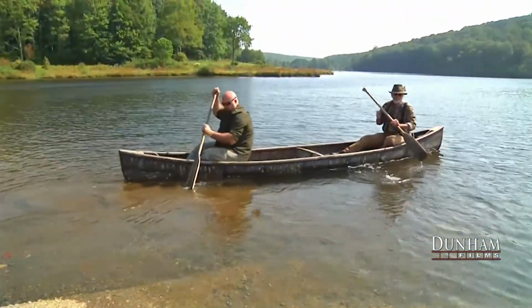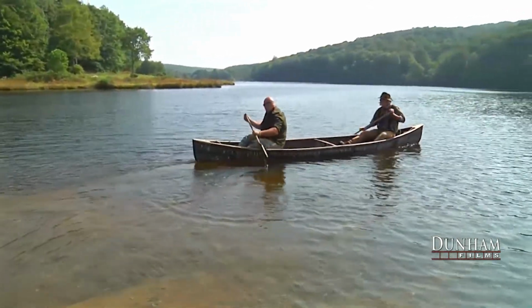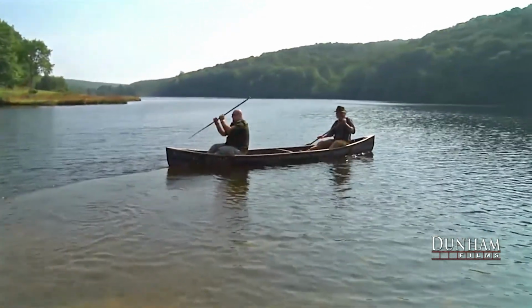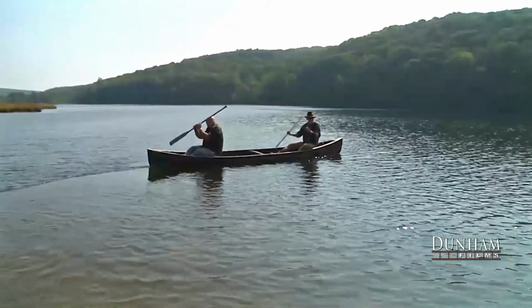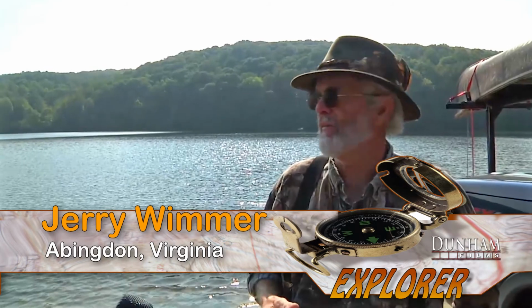We met Jerry Wimmer and Eric Eller, who had brought their families for exactly that reason. Out here, there's some pretty good fishing, but I haven't fished up here in a long time. Brought the grandkids up here a time or two, and they're down there getting the night crawlers ready now. We're going to put them in the canoe and see what we can do.